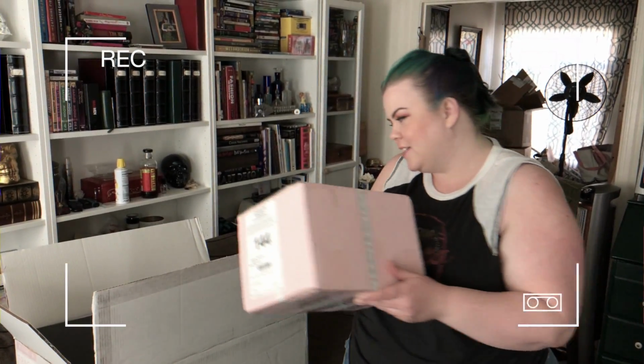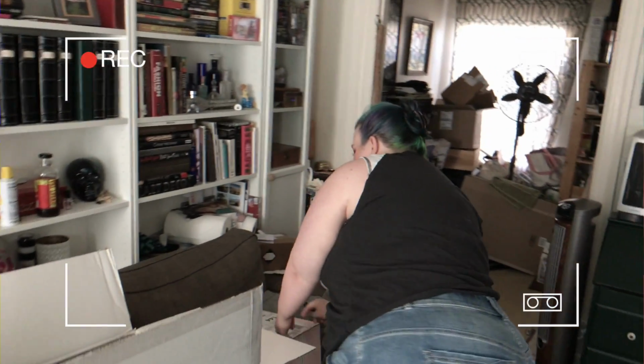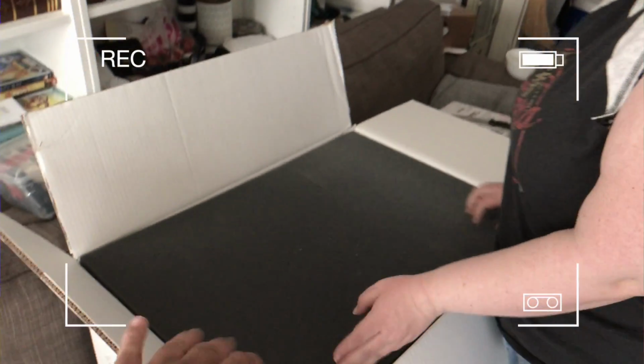Don't mind my apartment, it's super messy right now. I had a busy weekend. So, I'll open the little one in just a minute, but... What's in the big one?